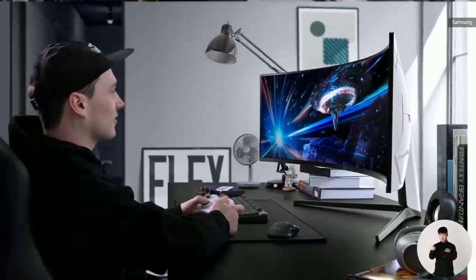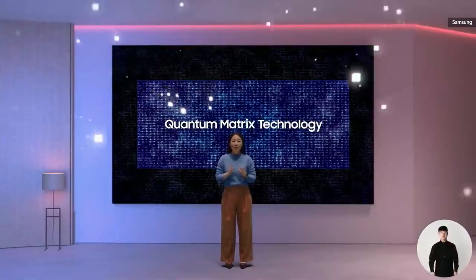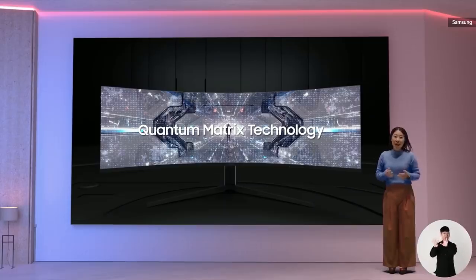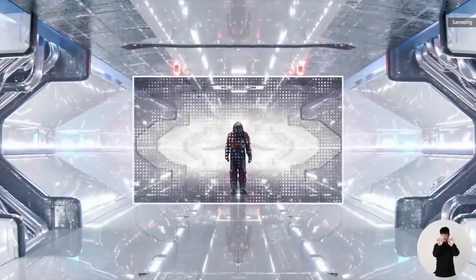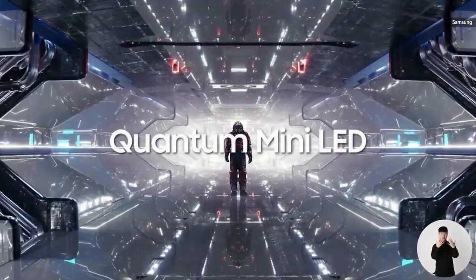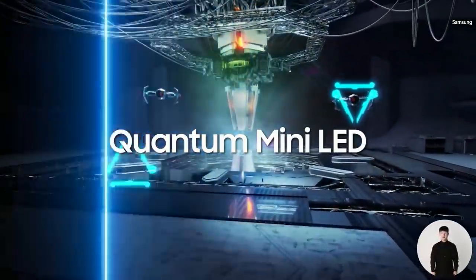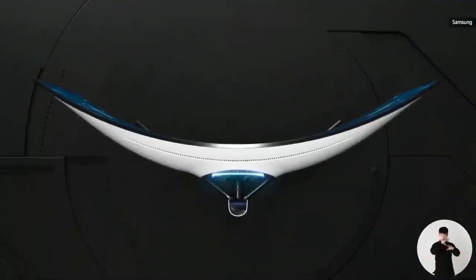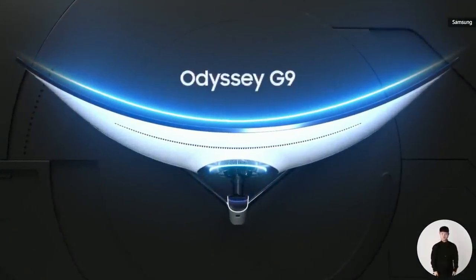Our Odyssey G9 gaming monitor generated a lot of buzz in 2020. In 2021, for the first time, we're applying our exclusive Quantum Matrix technology to our flagship gaming monitor. This is our latest Odyssey G9, a monitor that combines the superb contrast of Quantum Mini LEDs with excellent gaming specs to unlock the full power of next-gen gaming. For that truly immersive experience, you still have the 1000R curve shape of the Odyssey G9.